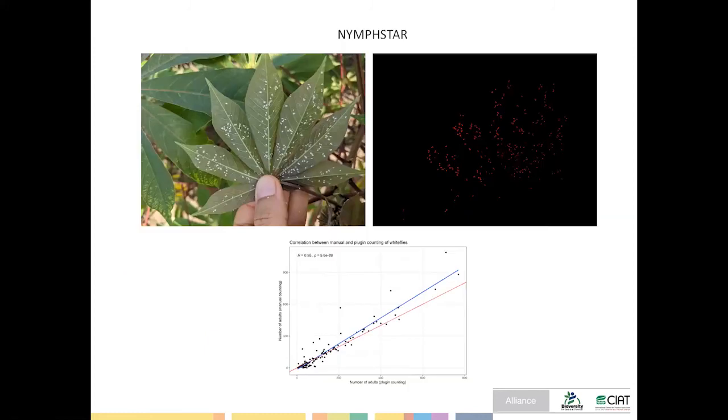We developed a macro to count the number of adults in the leaves. This is called NIMSTAR, and basically it analyzes the photographs, and you can have different backgrounds with soil and different lights, and you can get a count of whiteflies with a correlation of more than 90%. And this is the resolution that we have from the photographs that we used to train the macro.